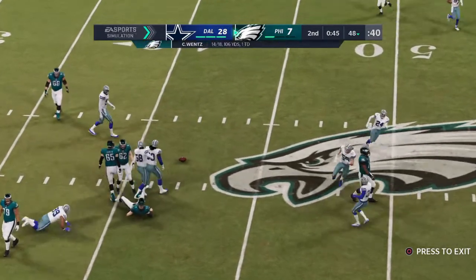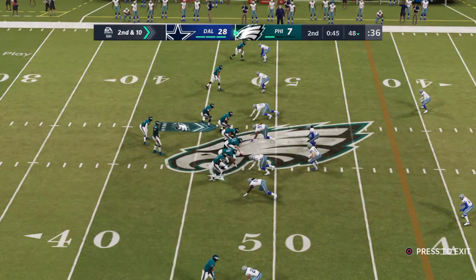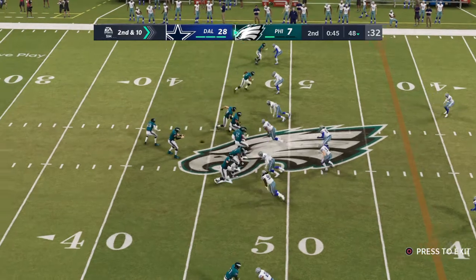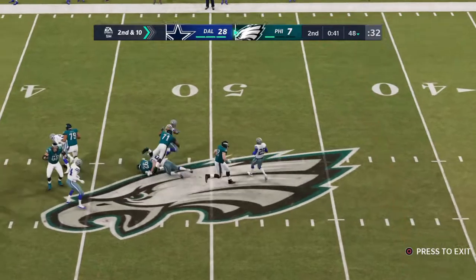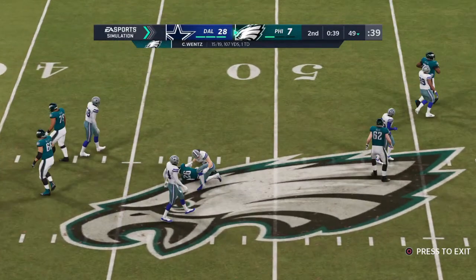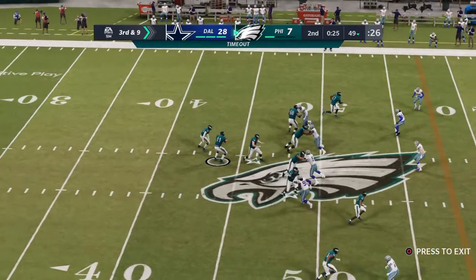And now a throw on first down there, but it's incomplete. After the incomplete pass, here now is 2nd and 10. Wentz to throw again. He's going to drop this down to Sanders. They do get a yard there, but only a yard. Leaves him with 3rd and 9 looming.